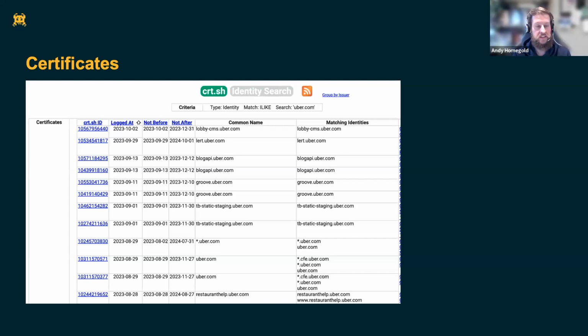So certificate transparency logs are public. You can query them. crt.sh is a really great site. I believe it's by Komodo, where this is. You can search for this publicly. You can enter a top-level domain, uber.com, and you can then search for all kinds of subdomains, all kinds of other common names that that organization has signed. So again, building more and more assets that an attacker can potentially target.